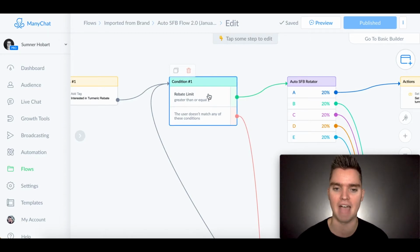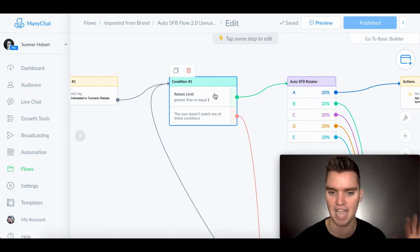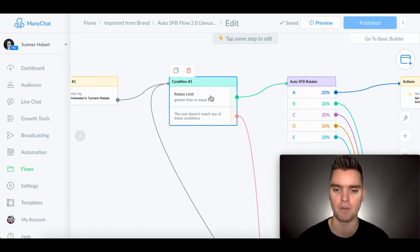All right, and then assuming we have rebates left, and again, this will make more sense as we go on. It kind of sounds confusing, but you'll see how this limit works. But as long as we have rebates, great, we continue on.